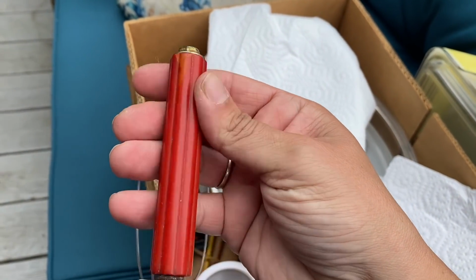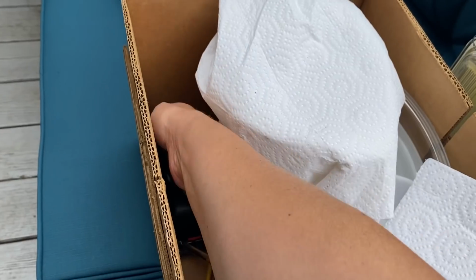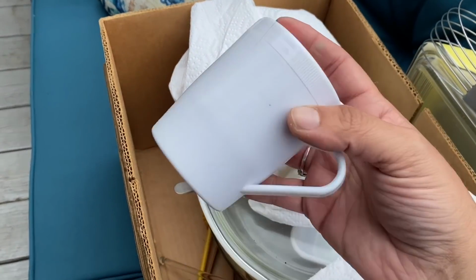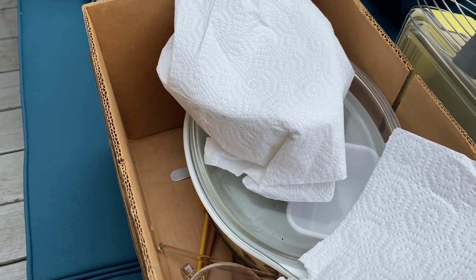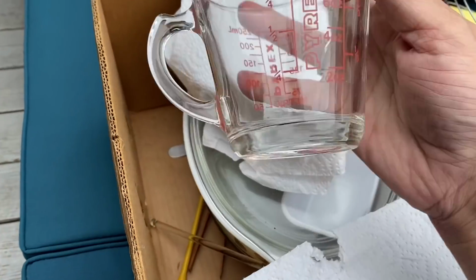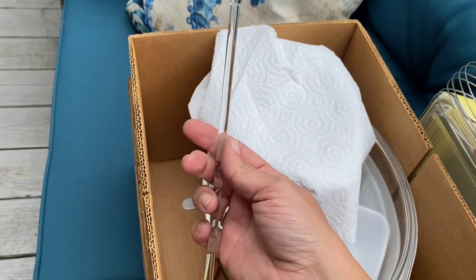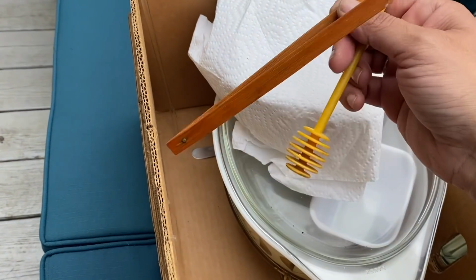I'm not sure. But I found this red handle pastry blender, so I brought that home. And then I found this automatic stapler by Swingline, so I brought that home with me as well. Next, I found this little powdered sugar shaker, so I brought that home with me. And what else do we have in here? Oh, I found this Pyrex 1 cup glass measuring cup, and I don't have the 1 cup, so I brought that home. And then this glass martini stirrer, so I brought that home for one of my pitchers.